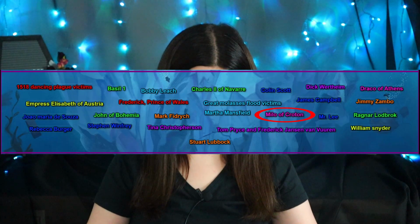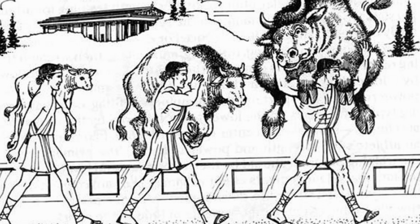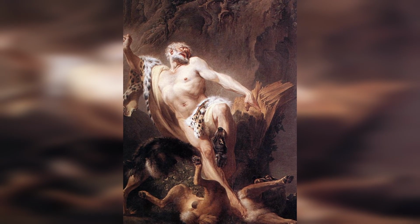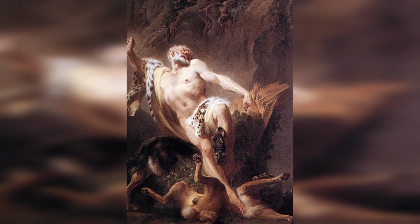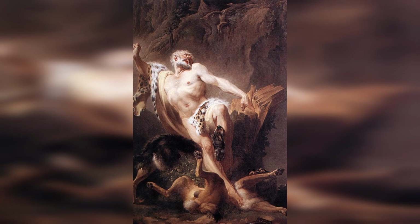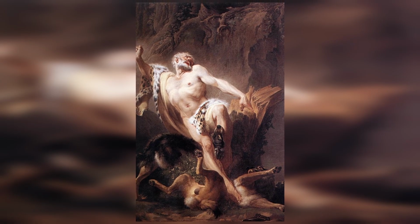Milo of Croton. Milo was a 6th century BC wrestler. According to the legend, he was attempting to tear a tree apart with his bare hands, but one of his hands became trapped in the crevice of the trunk. Here's an artist's depiction of it. A pack of wolves then allegedly found him, and since he was stuck, he couldn't get away, and the wolves took his predicament as an opportunity to devour him.